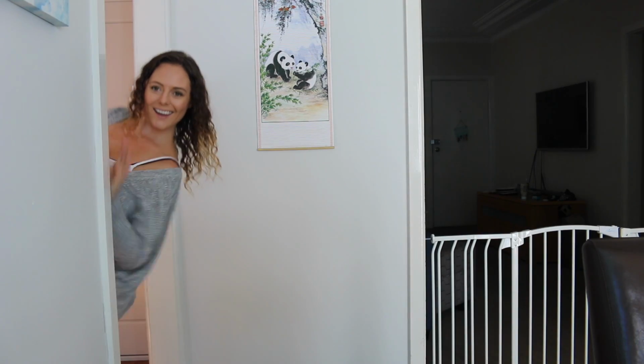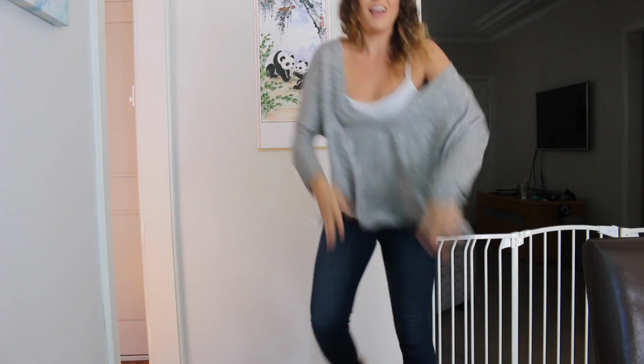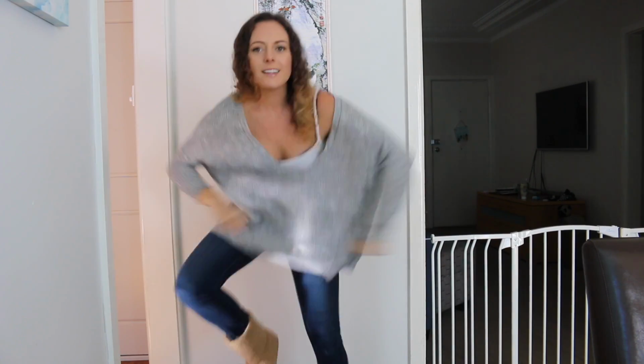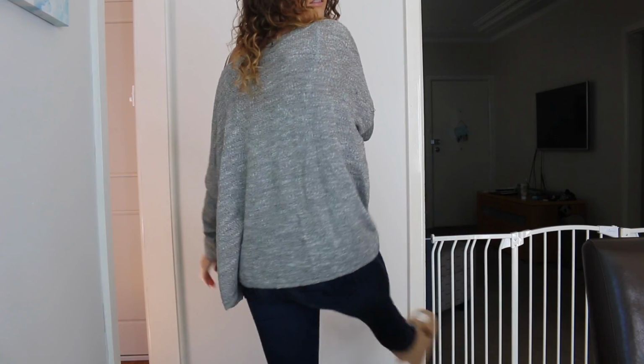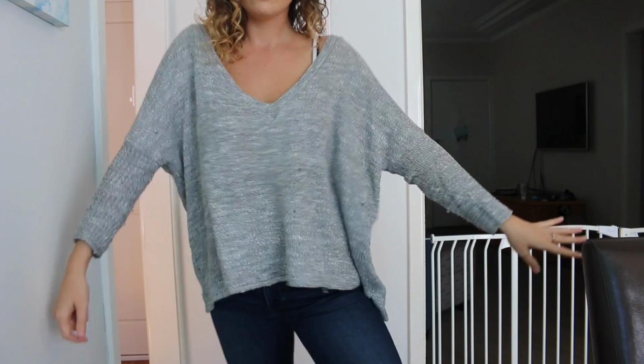Next, I have the Batwing Gray sweater here. This is another one of my favorite pieces for the warm weather or the cold weather. I absolutely love this sweater. I think it's really cute. It's fashionable, but it's also really warm and cozy. I think it's just a really cute thing to wear in the winter or for colder weather, and it's really comfortable and cozy and I really like it.